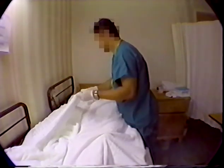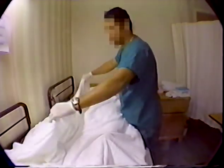Next, he gently and gradually works the large, warm, moist towel underneath the dry blanket so the person stays covered all of the time.